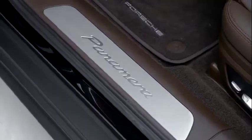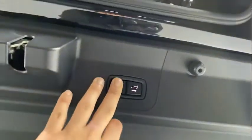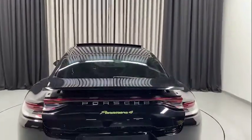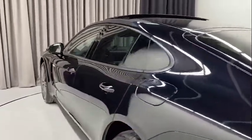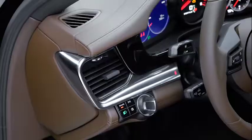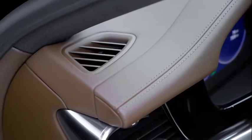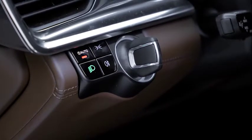Other updates include newly standard air springs, improved infotainment features, and styling tweaks such as a full-length LED strip connecting the taillights. Driven on the street, the Panamera 4S feels like a 911 limousine. Although it weighs 4,543 pounds and measures 76.3 inches wide and 198.8 inches long, our example was shockingly agile in tight spaces, largely thanks to its rear-axle steering system.